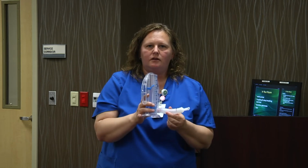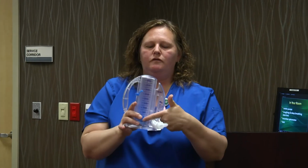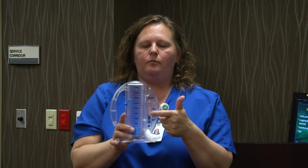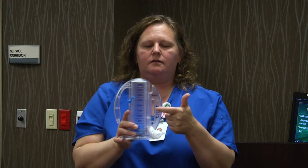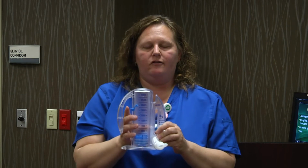When you suck on this like a straw, it brings this little blue disc up. As it moves up, it also brings this little bobble up. Your goal is to have this little bobble sticking right in the middle of this little side here. We will measure the volume of how high you can get the incentive spirometer up.